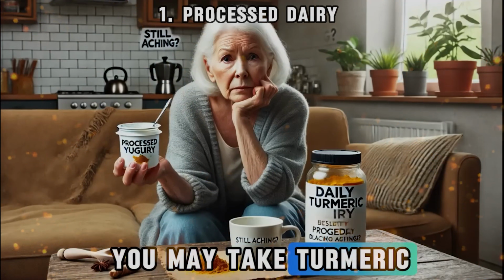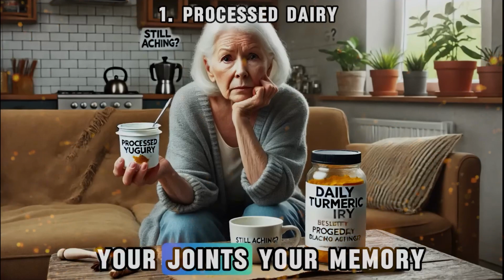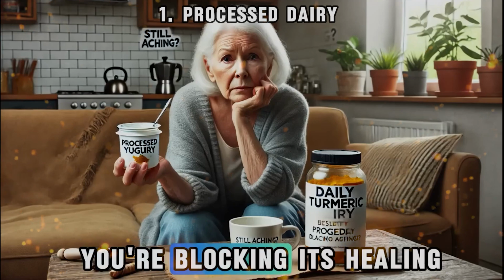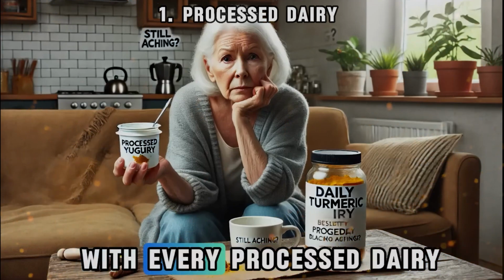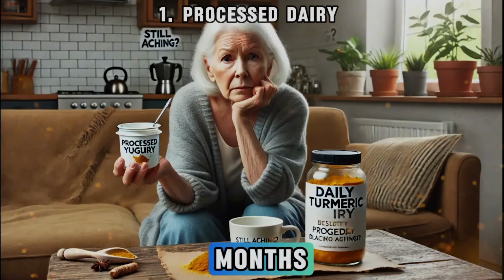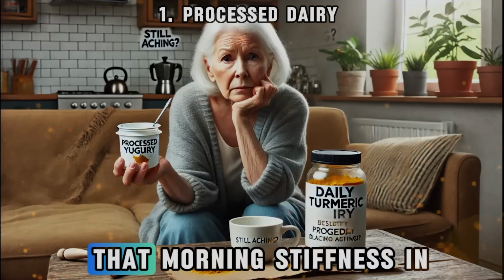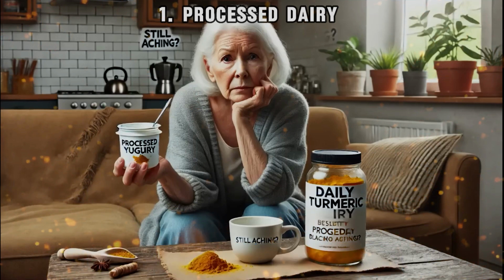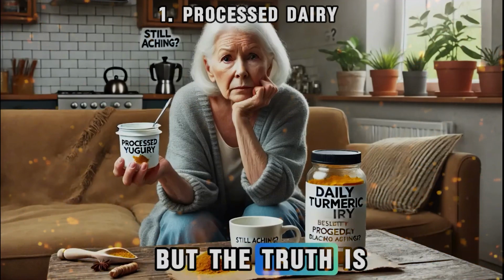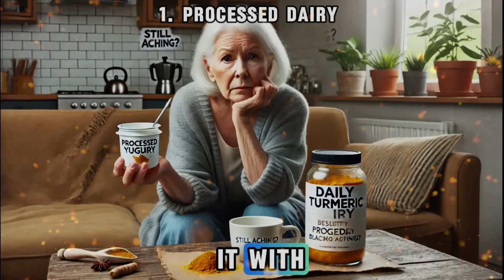You may take turmeric religiously every day, believing it's protecting your heart, your joints, your memory. But without even realizing it, you're blocking its healing path with every processed dairy product you mix it with. Weeks go by, maybe months, and you still feel that nagging pain in your knees, that morning stiffness in your hands. You may wonder if turmeric was ever worth trying in the first place. But the truth is, it's not turmeric that failed you. It's what you paired it with.